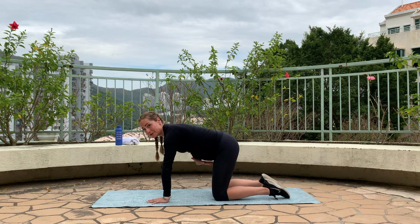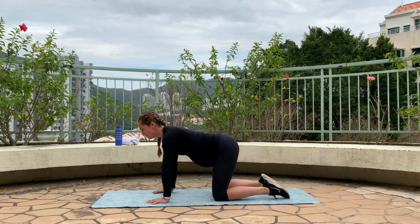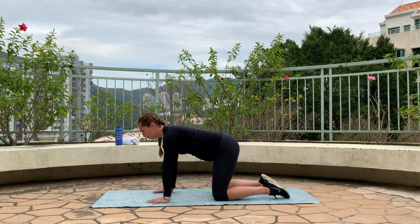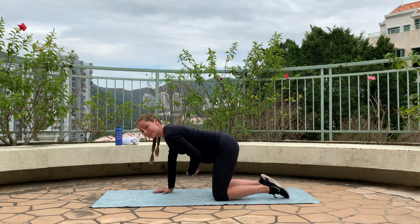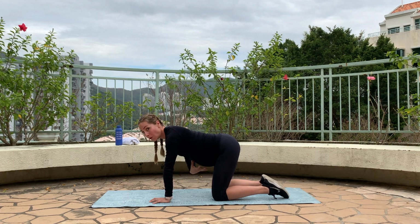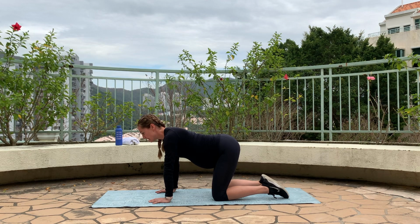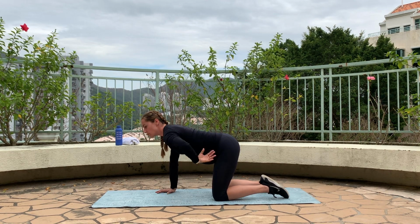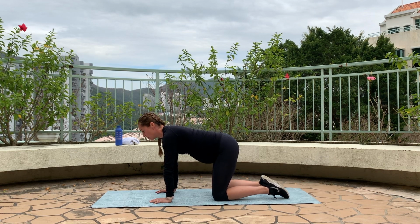draw belly up and in. Okay, so release on inhale, and exhale, draw in. Good, so you can see, it's probably really obvious on my belly here, how much movement your core can still function while you're pregnant. Inhale, release, exhale. And all of this movement is coming from core, not from pelvic tilting or spine movements.